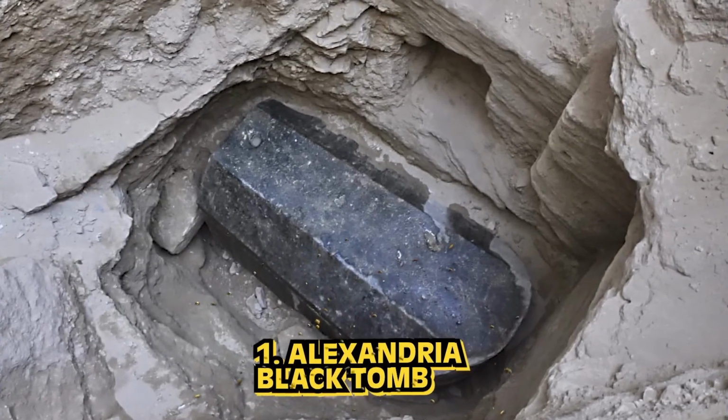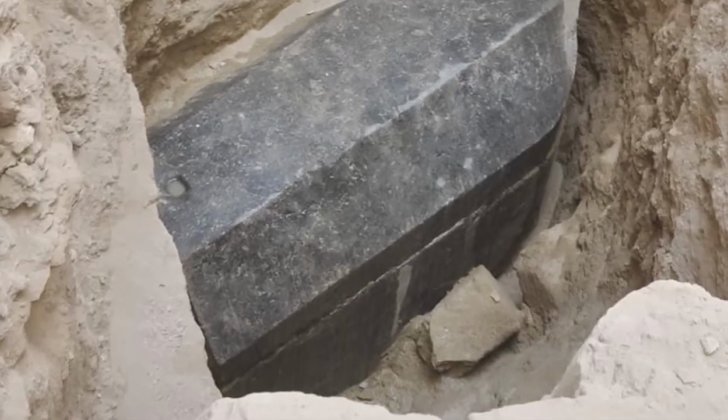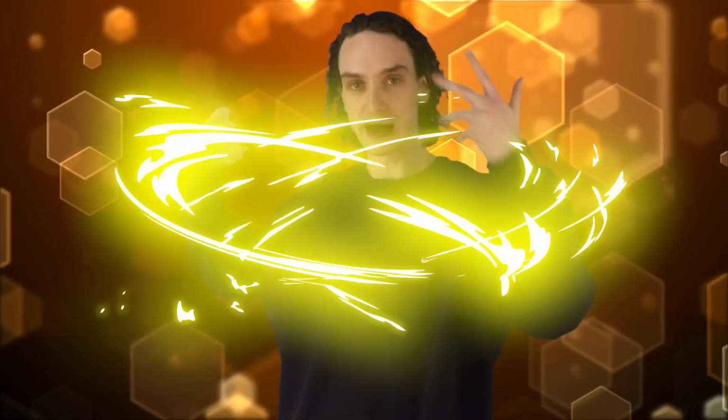Speaking of curses, this one's pretty heavy. We found a mysterious black granite tomb in Alexandria back in 2018. You probably remember this, right? And somebody thought it was a good idea to open it up. And it was exactly what we thought it was going to be. It was bones and sludge, and it smelled so bad everyone ran away.